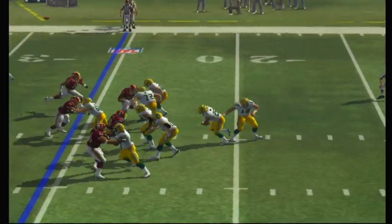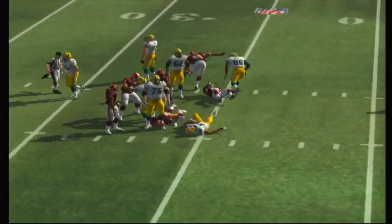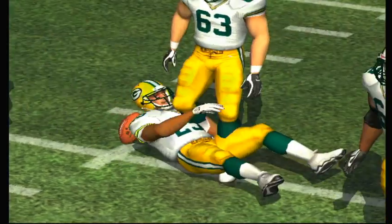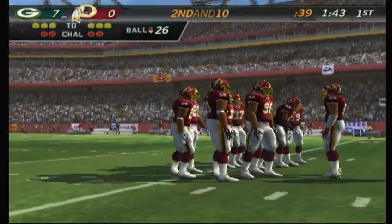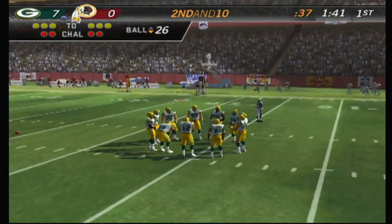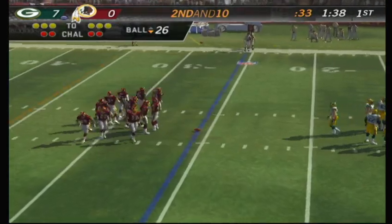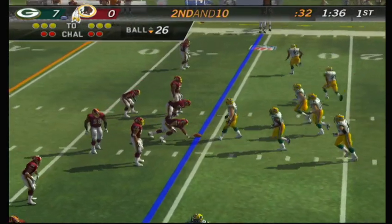The Redskins come out of the nickel pass. Daniel comes up to make the play at the 26. Grant takes it up the middle for a yard or two. Ball on their own 26-yard line.